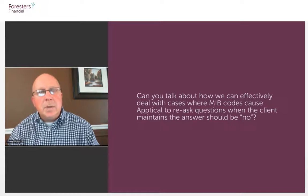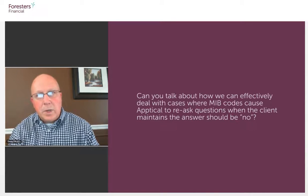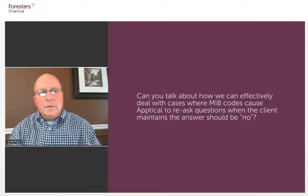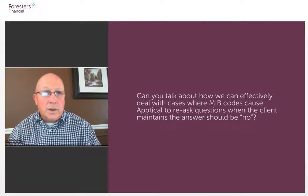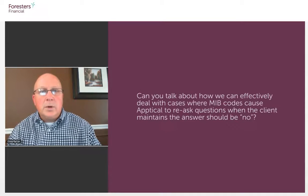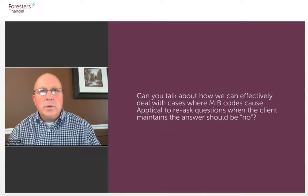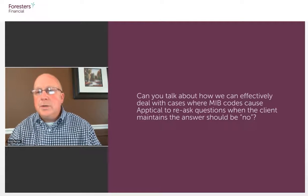And so when Aptical gets an MIB code where they have to ask or re-ask a question, it's because that code has surfaced and it's a relevant code. Aptical verifies the code with respect to the person that they're talking to. Sometimes we get codes that are called tri-codes that are for people that have similar names, but the codes that Aptical deals with are specifically identified to that particular person. So if your customer gets a question that's re-asked because of MIB information, it's pretty solid that another company has coded that information.